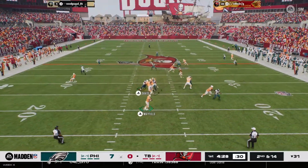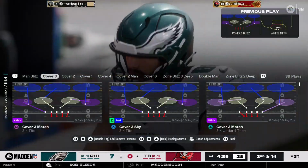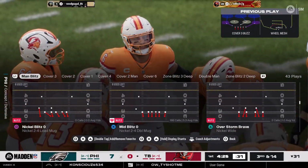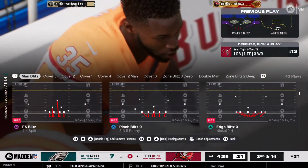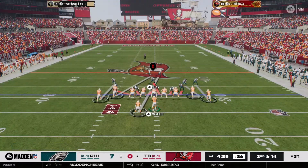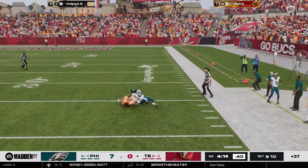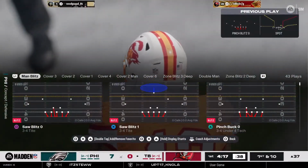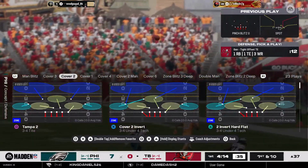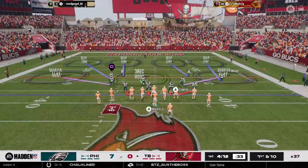Out of the shotgun, Mayfield. The ball deflected at least a couple of times, but it'll fall to the ground. It's incomplete. Trying to hook up with Cade Otton that time around. And it's going to bring up a 3rd down. From the gun, it's Mayfield. That's caught. It's Evans. And he's down inside the 40-yard line. The defense blows a chance to get off the field as the offense converts 3rd and 14.